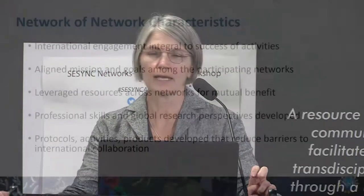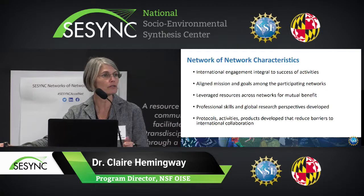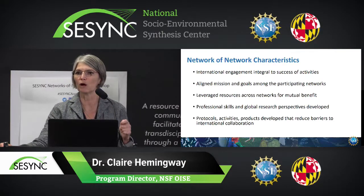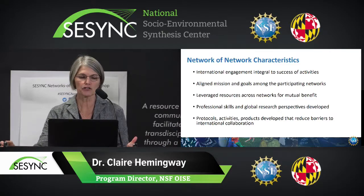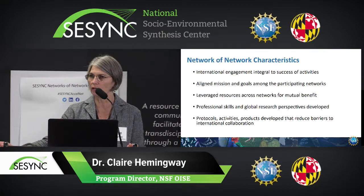So we outline in the solicitation explicit characteristics that we think those networks of networks should achieve. Obviously, international engagement has to be integral to the success, cannot be an add-on, and there must be alignment of the missions and goals across those networks, and they should be leveraging the resources of those various networks for mutual benefit. Because we're keen on seeing preparation of the next generation, there should be explicit professional skill development and a global research perspective included. And here's a last point that we want those networks of networks to have: they should be developing protocols, activities, and products that are going to reduce the barrier to international collaboration.